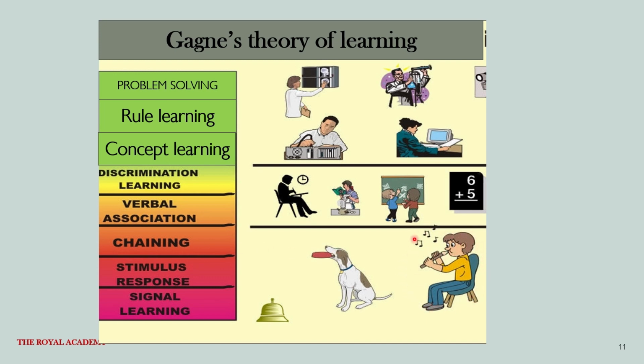Now see, verbal association, discrimination learning. Here we can see what is verbal association. What we learned, we have to be aligned and we have to associate it to write. Okay, first we learn to write the words, then it has to be built as a sentence, then as a paragraph, then as an essay. Okay, and here reading also like that. So first we have to learn how to read a word, then a sentence, how to make a sentence, and how to understand the sentence and how to make it.